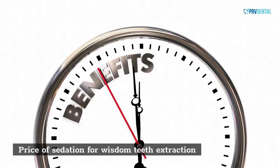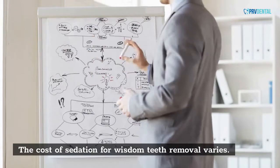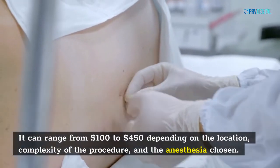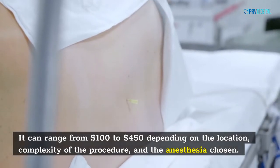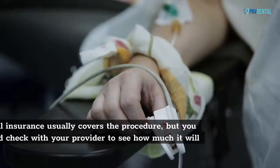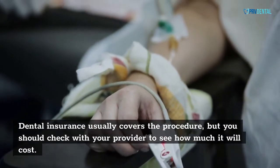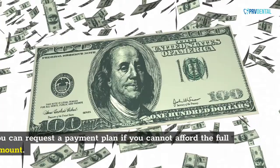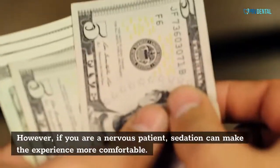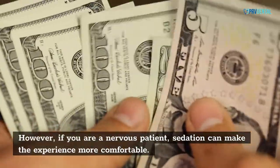Price of sedation for wisdom teeth extraction. The cost of sedation for wisdom teeth removal varies. It can range from $100 to $450 depending on the location, complexity of the procedure, and the anesthesia chosen. Dental insurance usually covers the procedure, but you should check with your provider to see how much it will cost. You can request a payment plan if you cannot afford the full amount. However, if you are a nervous patient, sedation can make the experience more comfortable.